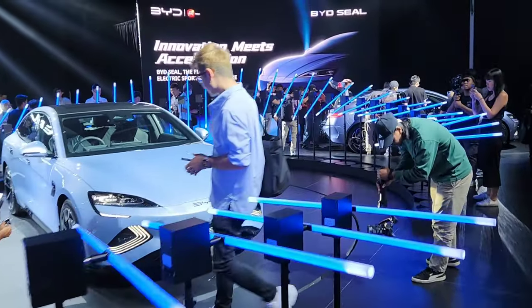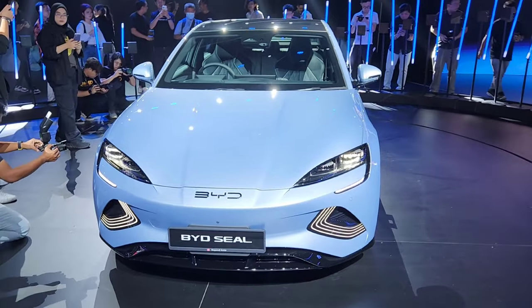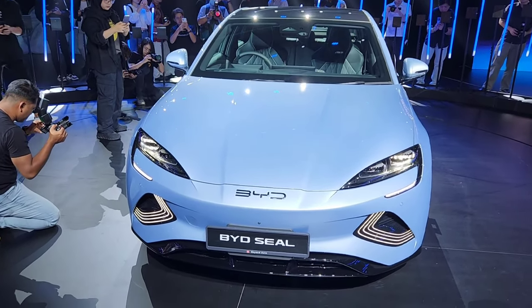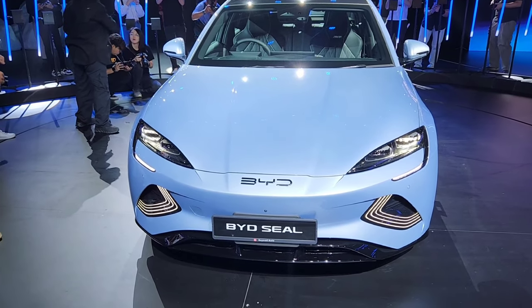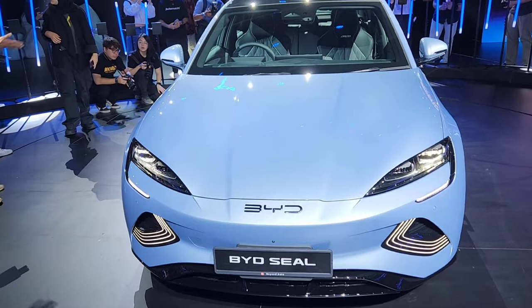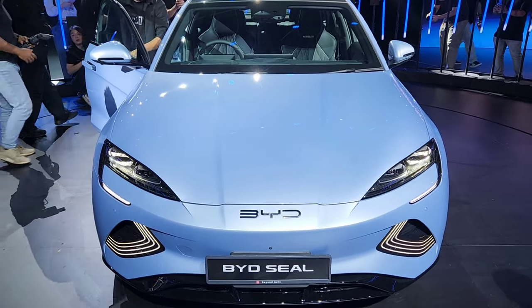Yeah, okay, let's be thick face a bit. Straight up, walk up to this one in the middle. Well, we are not unfamiliar with how the BYD Seal looks, because Malaysia has been getting it quite a bit later than other markets. I saw this car last year in Thailand when we did an Evo Enduro.